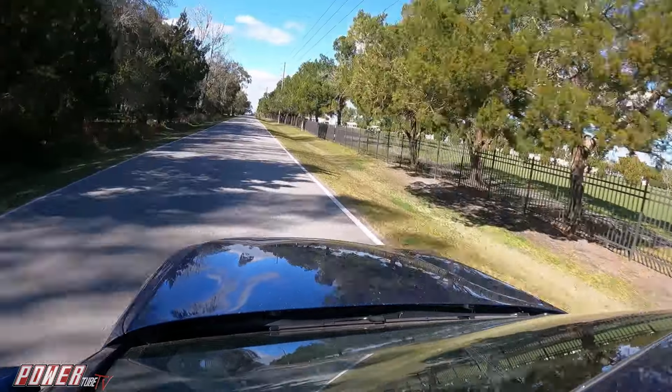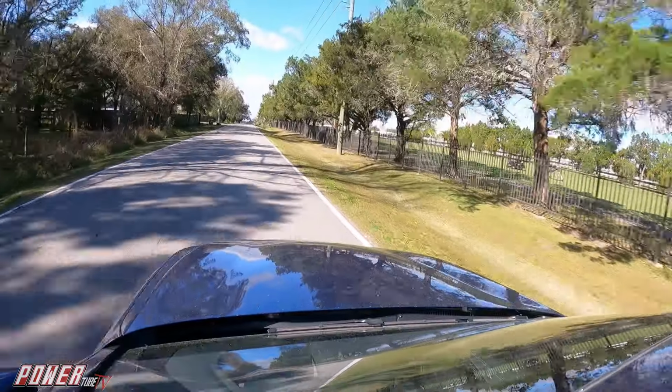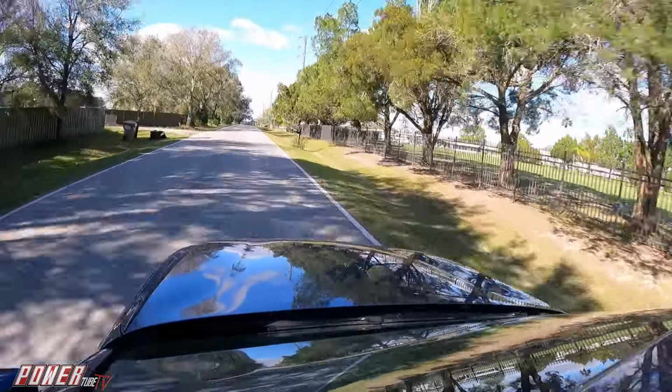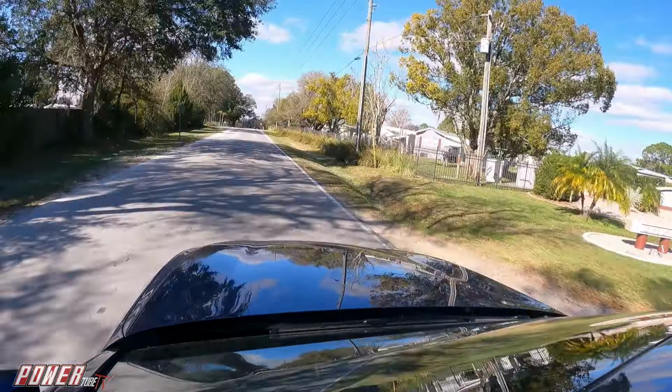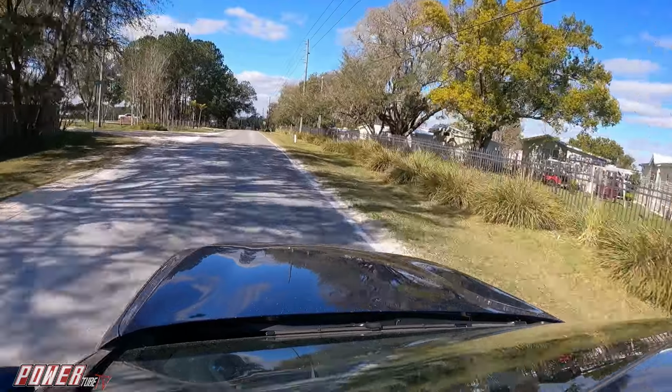Man, the launch is great. Yeah, the launch is really good. Like, I don't care what kind of sports car you have. If it's two-wheel drive, you're not hanging with this on a launch. No. Like, it's just not going to happen. No. So, you know, we've driven lots of cars that launch. And on the street, repeatable, fast launches, this is the best one by far.